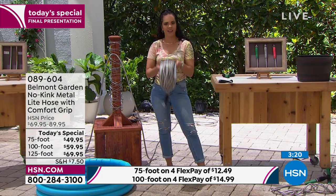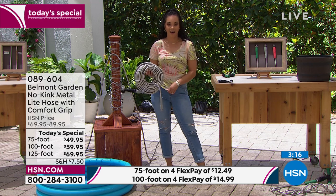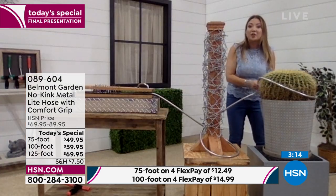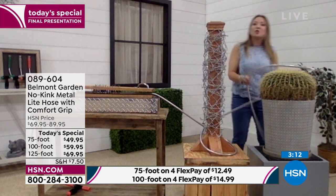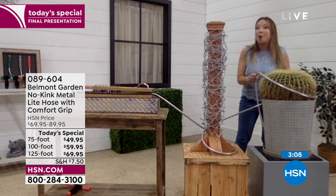Nicole, 75 feet is just over 6 pounds. 100 feet, just over 8 pounds. Yeah. 125 feet, exclusive to HSN, weighs just over 10 pounds only. And you may have seen those fabric hoses. And the trouble is, if you get a puncture or a thorn, they pop and they burst.